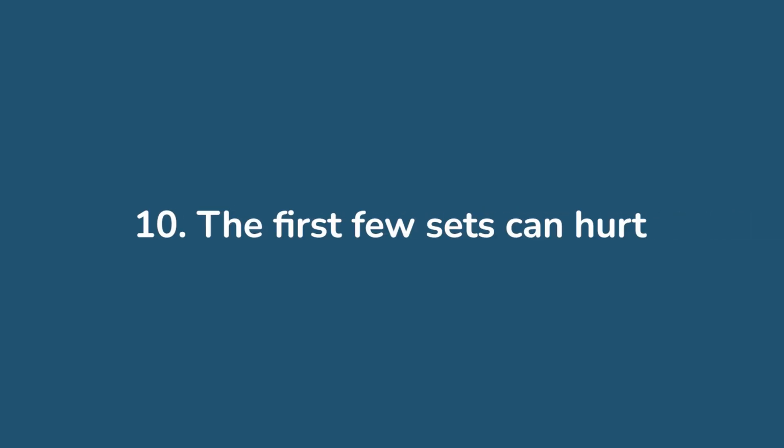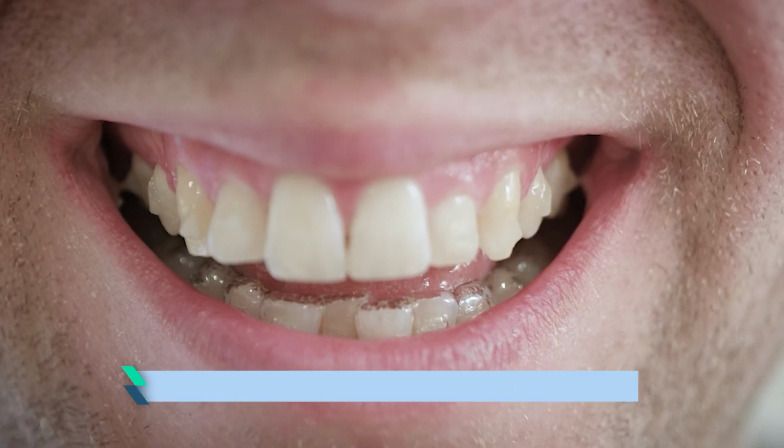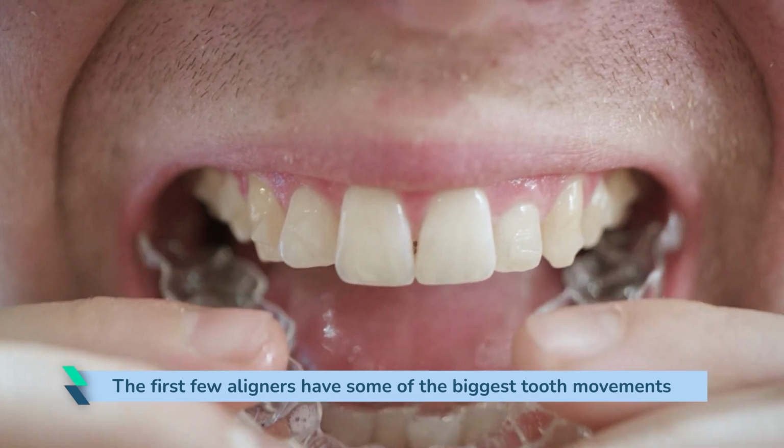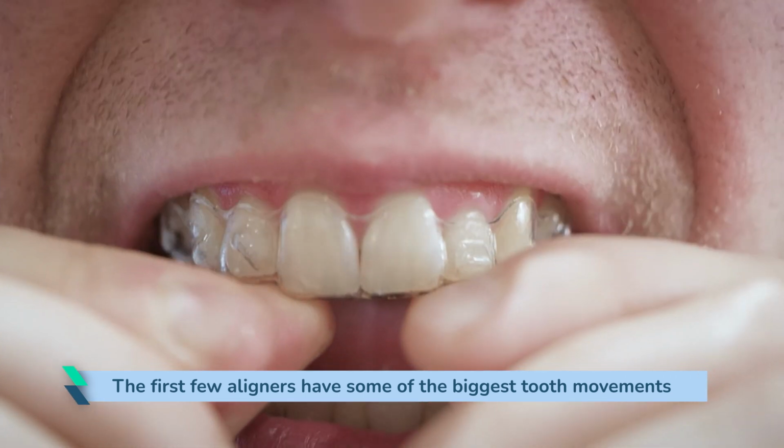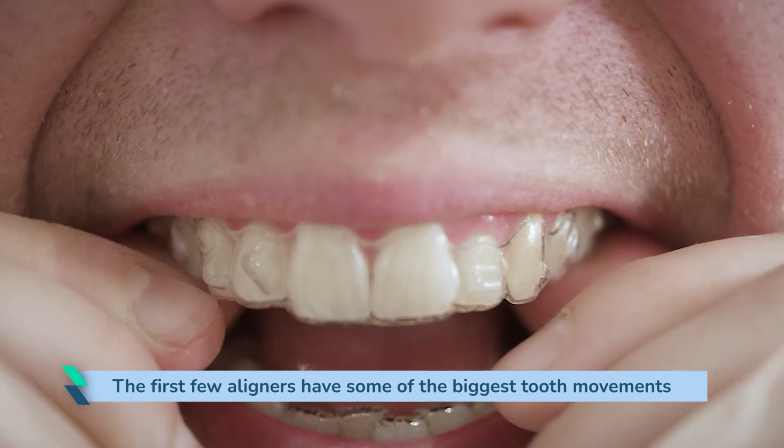Number 10. The first few sets can hurt. Yep, I can't lie, you will know you have them in. The first few aligners have some of the biggest tooth movements, plus your teeth are not used to the pressure. For this reason, your mouth can ache for the first few days or weeks.